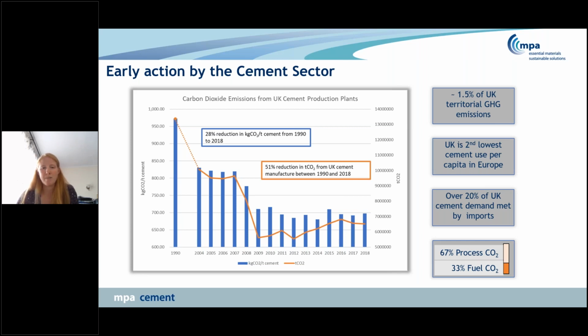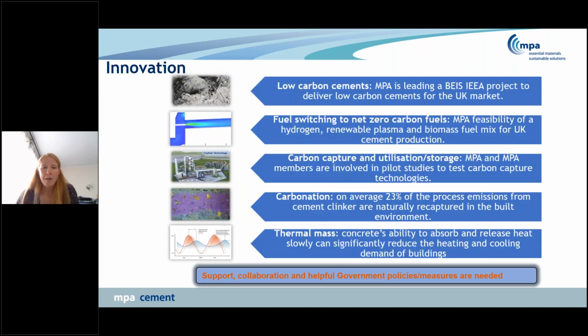Now, we often hear that cement accounts for around 7% of global greenhouse gas emissions, but in the UK, cement accounts for only 1.5% of total UK greenhouse gas emissions, and the UK has the second lowest cement use per capita in Europe. MPA and its members are involved in a number of innovation projects looking at how deeper levels of decarbonisation can be achieved. These include research into new low-carbon cement, fuel switching to innovative technologies including high proportions of biomass, hydrogen and electrical energy, and carbon capture and use or storage.